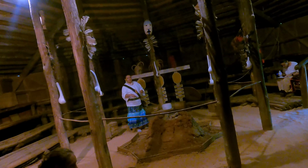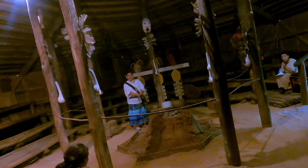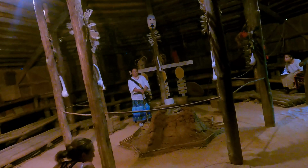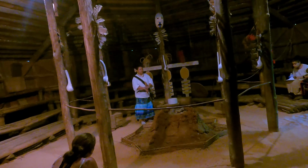Now in the center of the room is our fireplace, and this fire is of such importance to the Cherokee that it's never allowed to go out. In fact, there are 2 men stationed in here whose only job in the village is to make sure that this fire burns at all times, and should it go out for any reason whatsoever, they would be put to death.